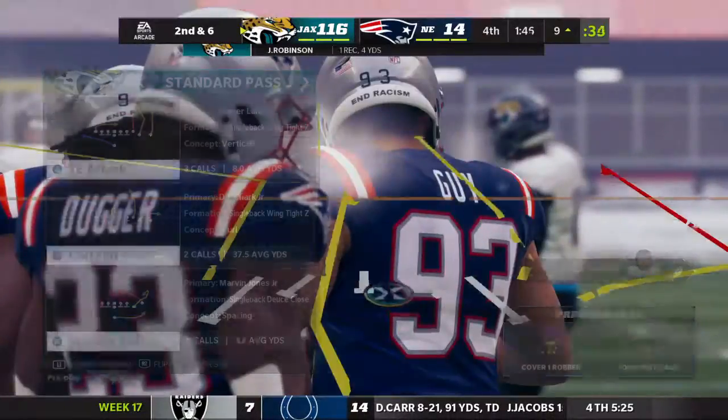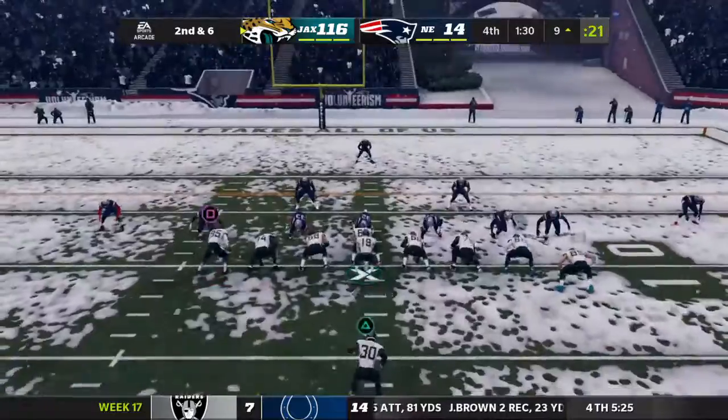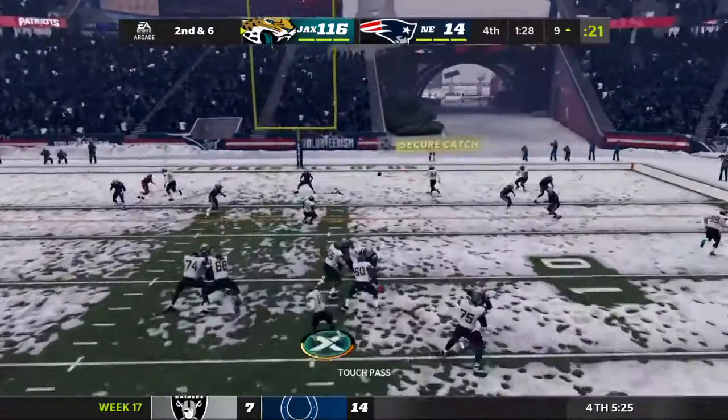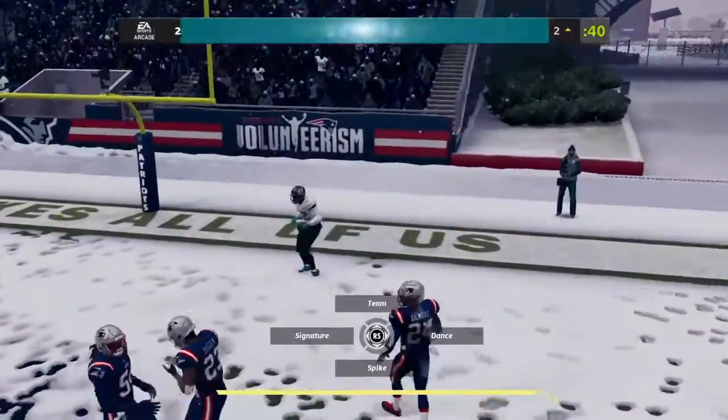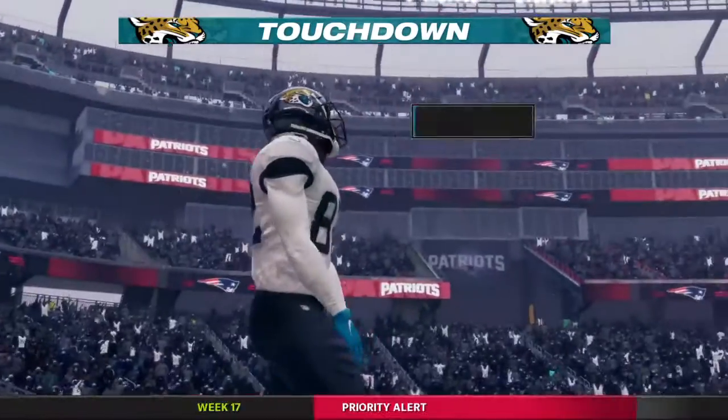And a nice gain and a broken tackle along the way, and really we shouldn't be surprised, should we? That's what runners do, especially the best ones. They break tackles. And give him another 6. It's caught for a touchdown, and the blowout continues.